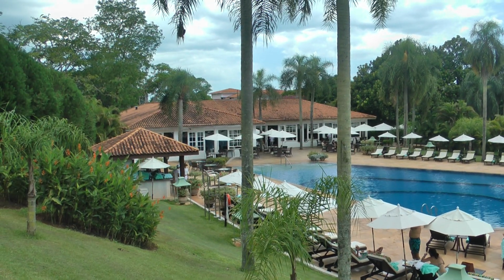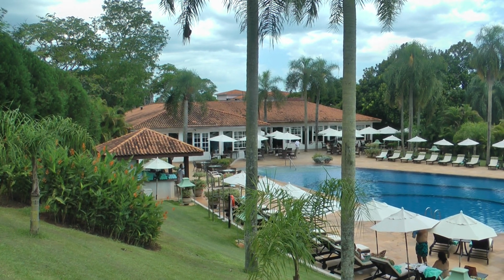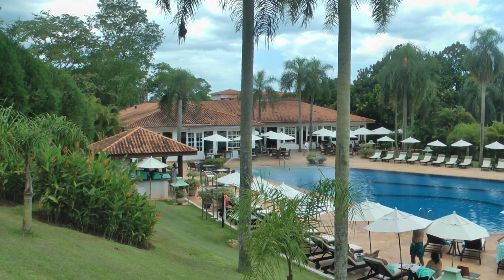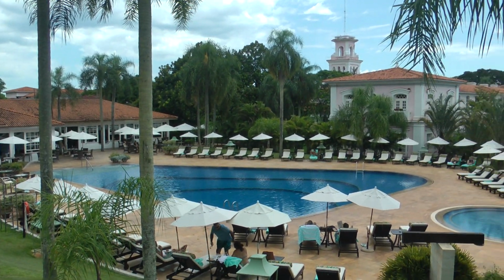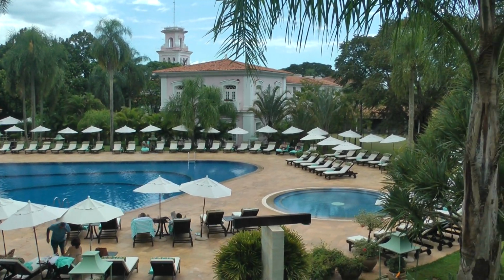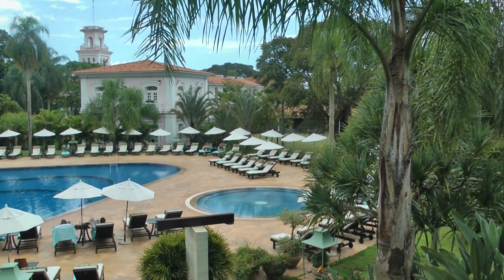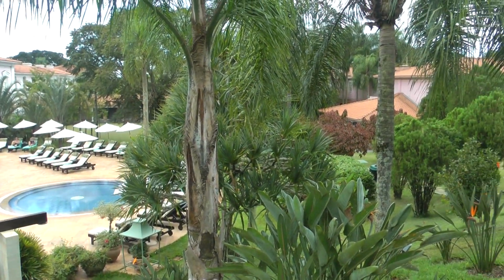So this is a pool area and restaurant in the Belmond das Cataratas at Iguazu in Brazil. And this is the garden area.